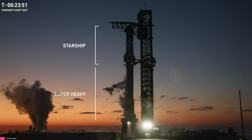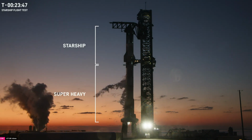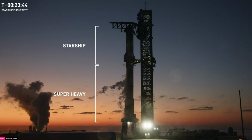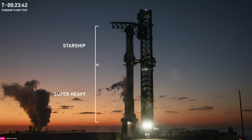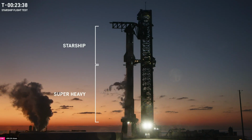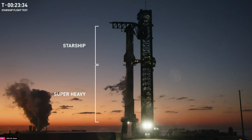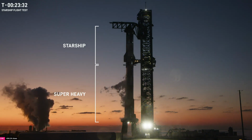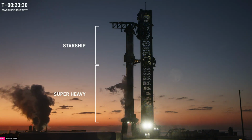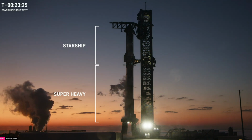Starship features 2 major parts: the ship, which has 6 Raptor engines, and the Super Heavy booster, which has 33 Raptor engines. The current iteration of Starship is essentially an experimental vehicle flying for development. With a few planned upgrades, Starship will have 3 times the thrust of Saturn V, plus the added benefit of full reusability. Starship 2 will be capable of carrying more than 100 tons to orbit, and Starship 3 will be able to lift more than 200 tons to orbit.